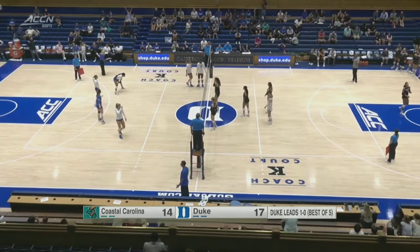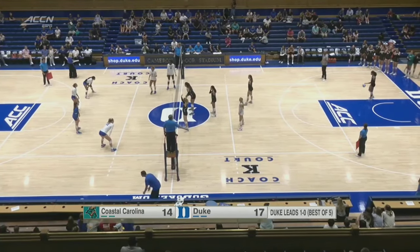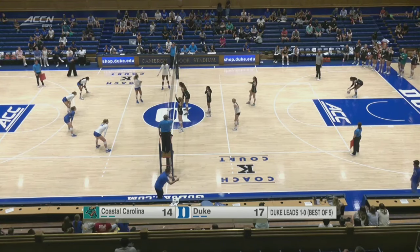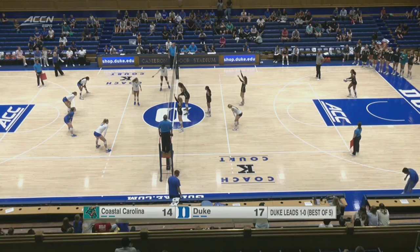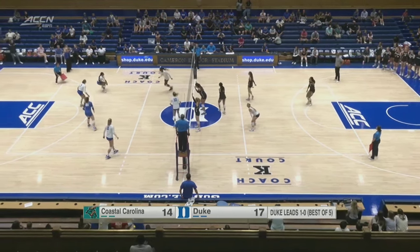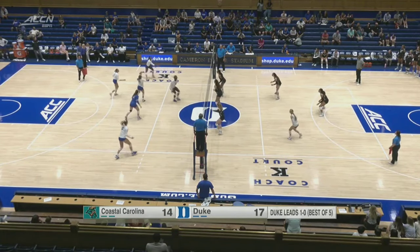Lewis continues with the serve. Played in by Johnson. Worthington now for Keith to the back row and in. Seven kills for Carrie Keith. Duke now 2 points away.